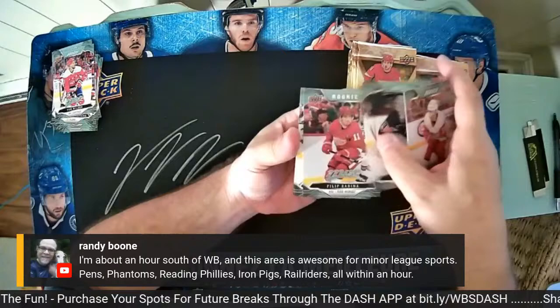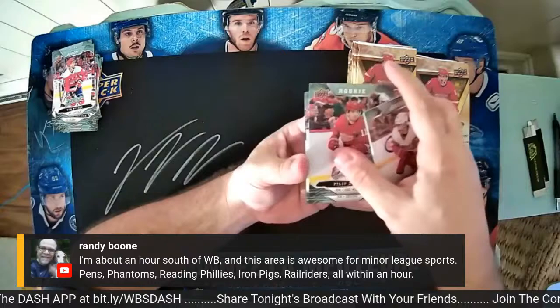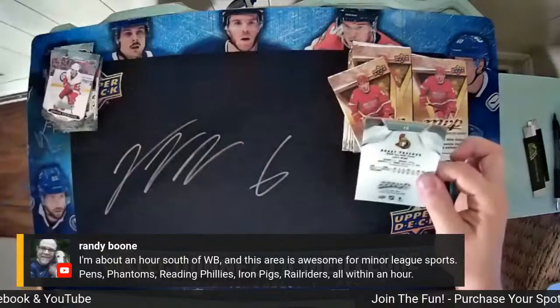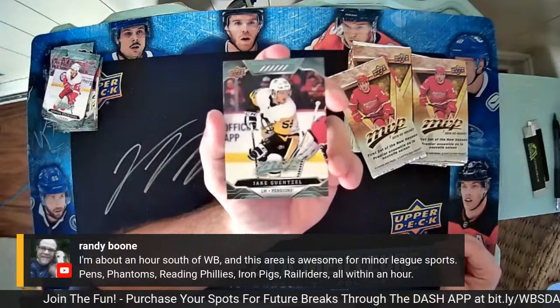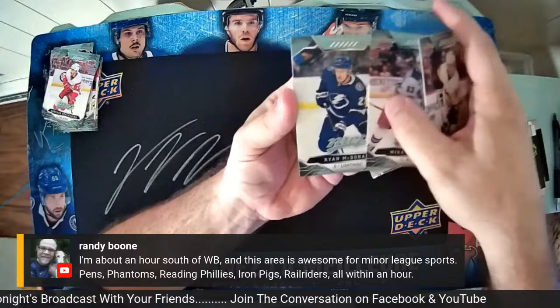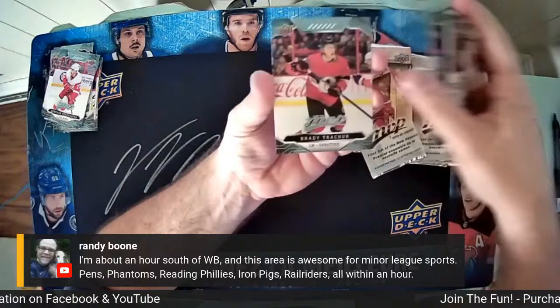Carter Hart, Filip Zadina, rookie, Detroit. So Randy, that one's going to be for you. Anze Kopitar. But hopefully next week with some of that Series 1 box that we're going to be breaking, there's some good stuff in there. Jake the Snake, Jake from State Farm. Ryan McDonagh. Josh Morrissey. Brady Tkachuk.